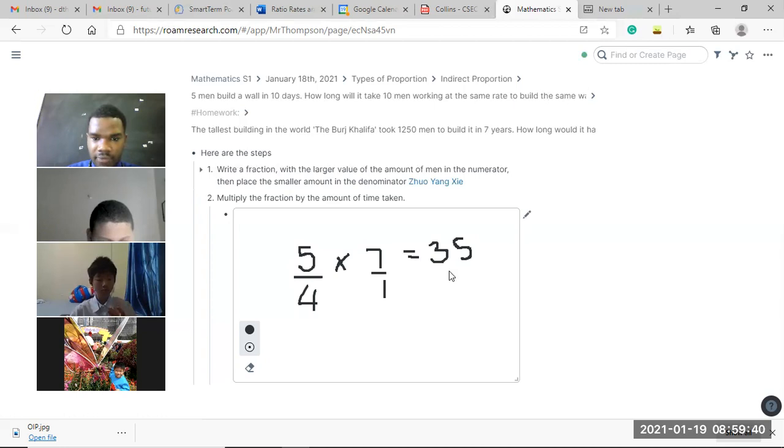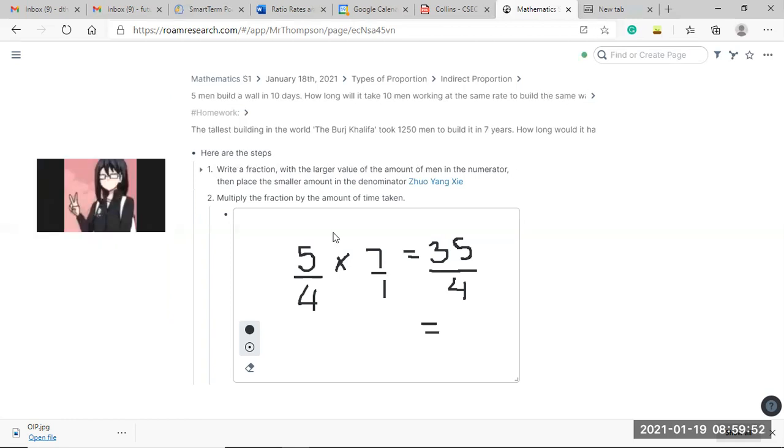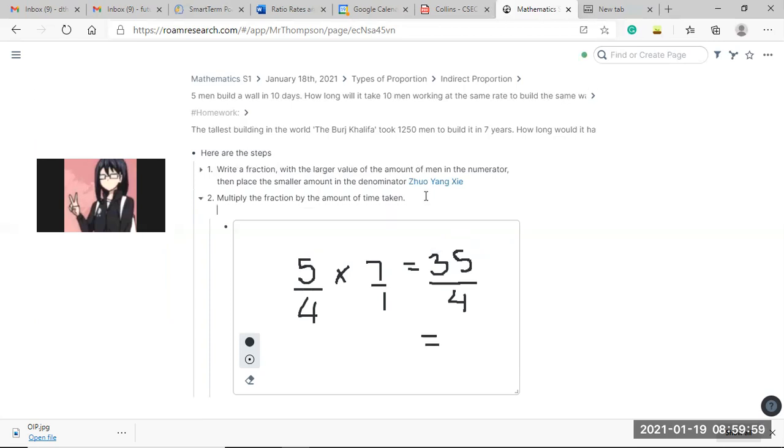All right. 4 times 1 is 4. All right. Now I'm going to call on, let's see, Kimani. Kimani, are you there? Kimani? I want you to now change this improper fraction to a mixed number for me, Kimani.